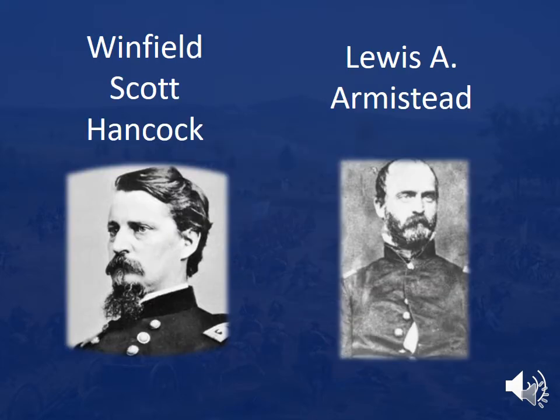So let's talk about the friendship between Winfield Scott Hancock and Lewis A. Armistead, who I just mentioned a little before. Lewis A. Armistead was leading a brigade at Gettysburg, and so he was facing his friend Winfield Scott Hancock, who was up on Cemetery Ridge. The two had served together in California, and they were best of friends. And when they had to depart and go to their separate sides, it was obviously a very sad time for them. And they both always feared that they would face each other on the battlefield.